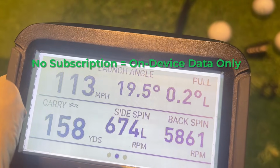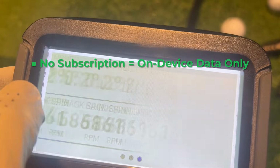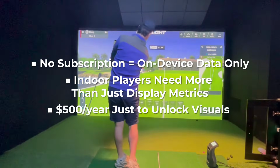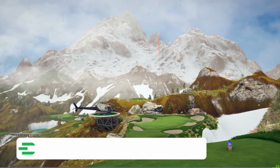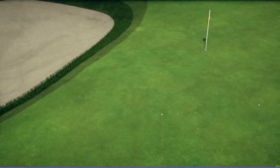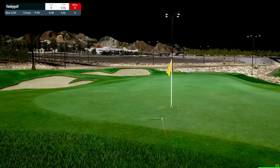So if you don't pay the subscription, you can only read data directly from the Bushnell Launch Pro inbuilt screen. This works out fine if you're only looking at outdoor play, but indoors you are really restricted unless you pay that $500 yearly sub. And then you have GSPro, which is the leading sim software. As I said, the ball physics are so far ahead of competitors, and the online play is the most popular format for sim golf. But it won't work on the Bushnell Launch Pro unless you pay that $500 subscription.